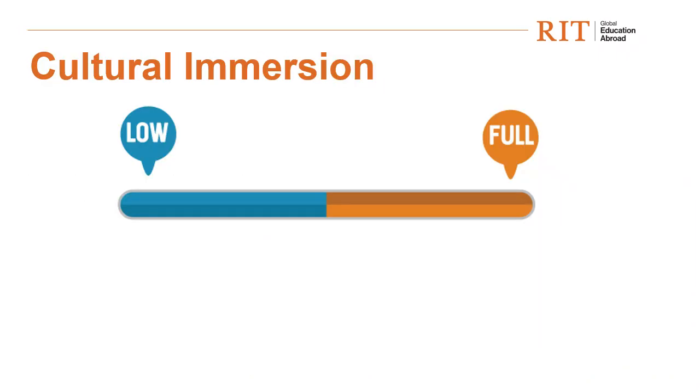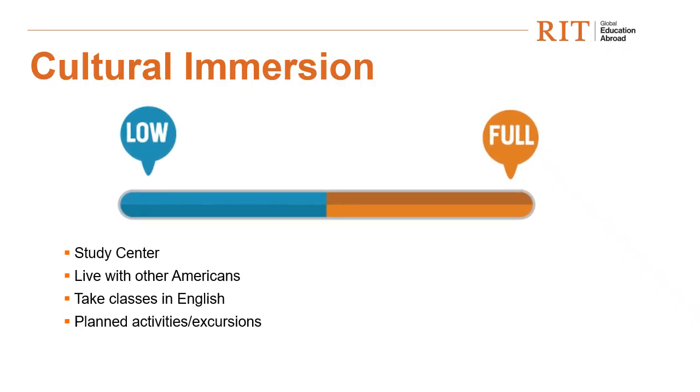Now that you're familiar with the different types of study abroad programs, let's touch on cultural immersion and coursework abroad. Probably one of the reasons you want to study abroad is to experience another culture. Think of cultural immersion like a sliding scale. At the low end, you might be taking classes at a study center instead of a local university. You're probably living with other American students and you're taking all of your classes in English. There's likely to be a lot of planned activities and excursions already set up for you.